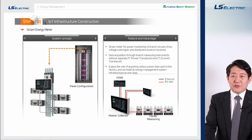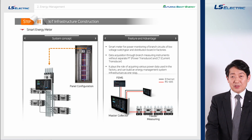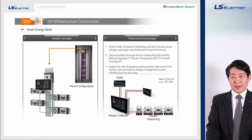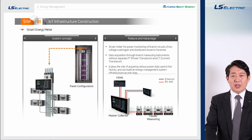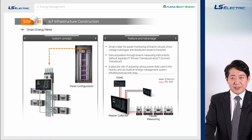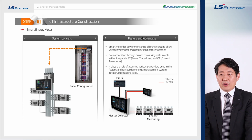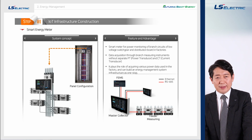To build the IoT infrastructure, it is necessary to measure the energy and load in real time. Therefore, it is possible to measure even the feeder of the distribution board using IoT devices such as GMAC-B. Through this infrastructure, it is possible to manage each feeder in real time in the field, and by transmitting all the data to the center, it is possible to derive an overall energy operation plan.